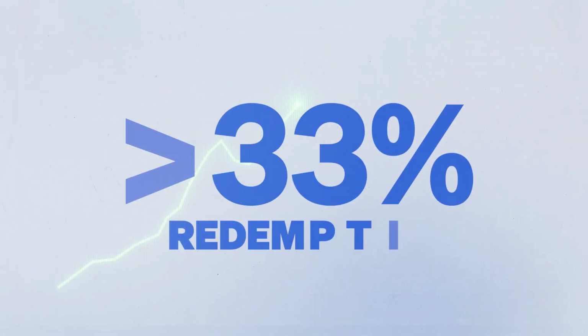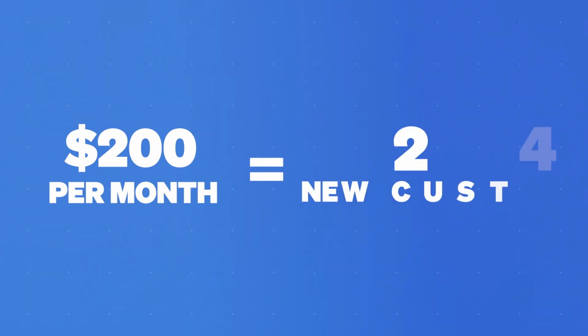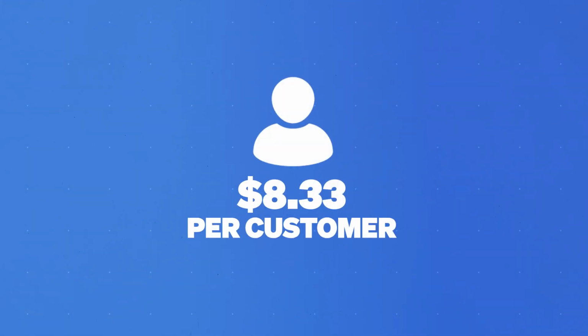Anyway, here's the crazy thing. On the letters he sends out, his redemption is over 80%. There's typically only around 30 new movers moving into his town each month, which means that of those 30, he gets around 24 of them every month, like clockwork, to redeem this offer. So let's say all in, including the service from the direct mail company, it costs him about $200 per month to send those 30 letters, and it gets him 24 new customers. That means that it costs him $8.33 on average in marketing to get each new customer.